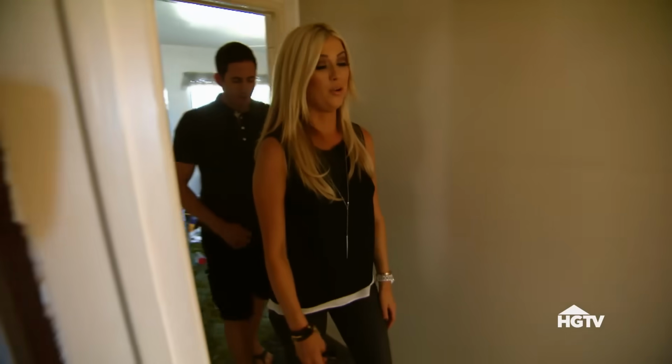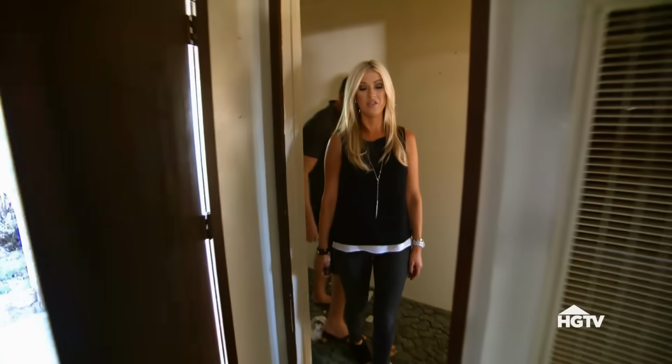I wouldn't step on that. Should have worn shoes to it. I don't know what you want to do, but in my opinion, this is a no-go. Christina absolutely hates this house and the interior is a disaster.